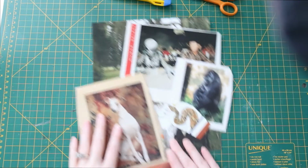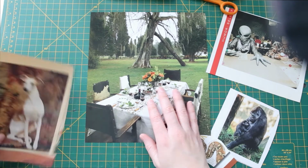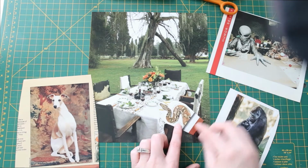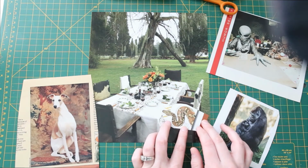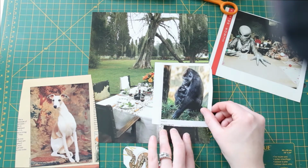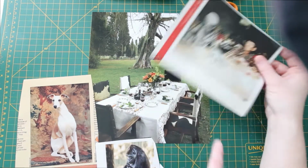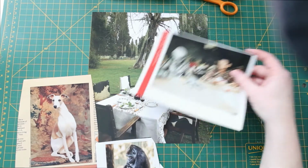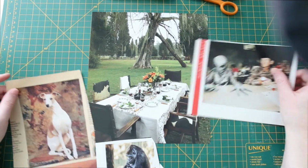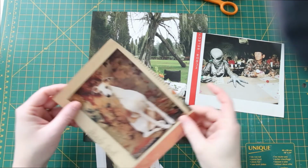Okay, I have the makings of an idea. So I want to use this picnic table, and I think I'm going to cut the whippet out and put him in this chair, and then the snake in this chair. I'll have to figure out somehow to hide this end, and then the gorilla in this next chair. And then I want to put this alien at the back. I think his hand is going to be way too big, but it could be funny. So let's just start cutting these ones out, and then I'll have to find 2 more characters to go into these chairs. So, yeah, let's just get cutting.